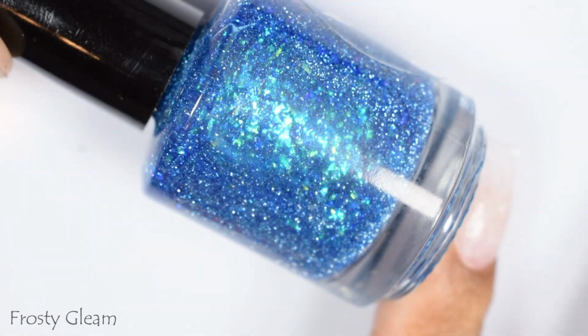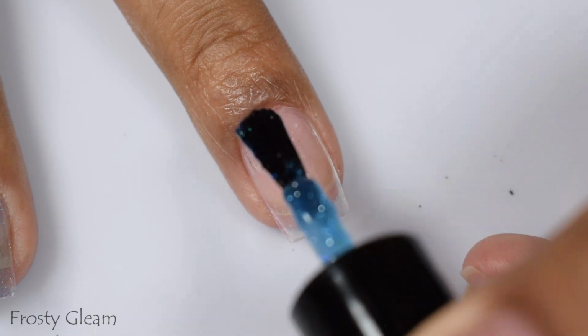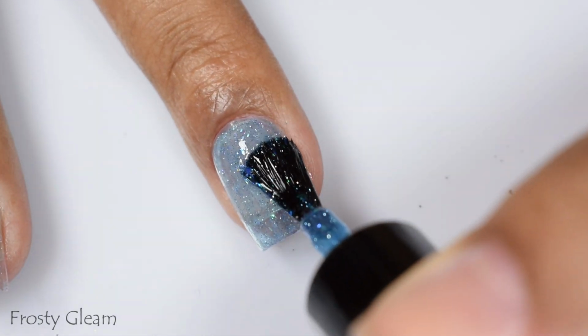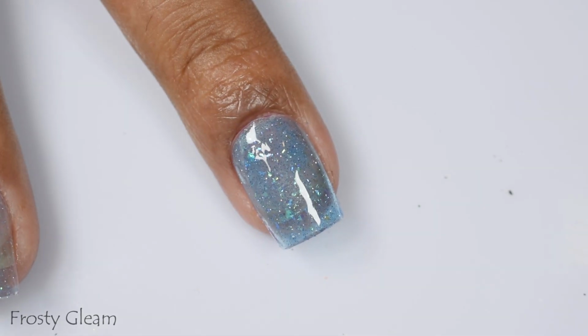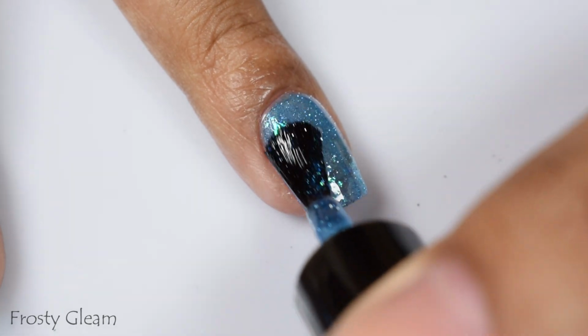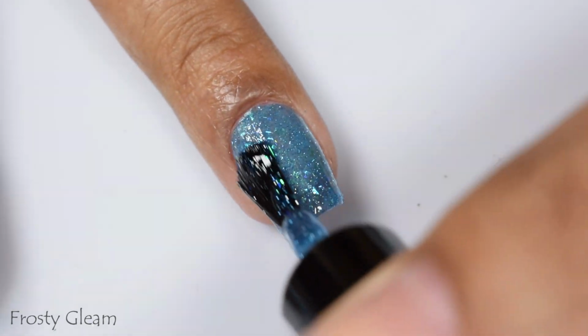This is an ocean blue jelly with silver reflective glitter and blue and green iridescent flakes. This is very jelly-like, and true to a true jelly, it's going to be different depending on how you choose to wear it. I personally took it up to 3 coats to see just how opaque or how much coverage I could get with it.